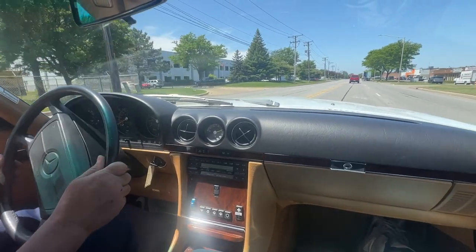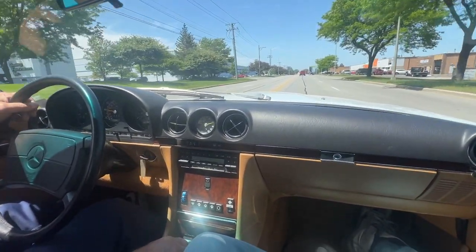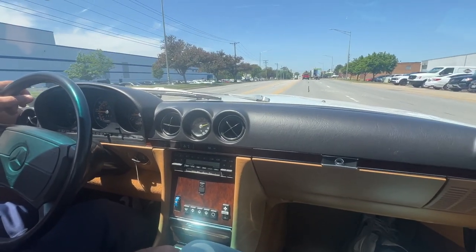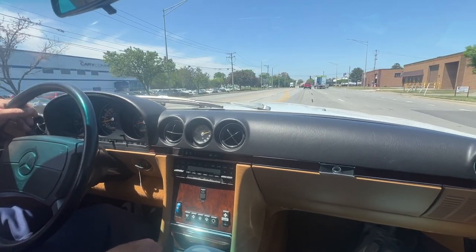There's an old classic Benz back there. Wow. It reminds me of the Pagoda. I wonder what that car is worth now. 10 or 15 more. I think way more than that.